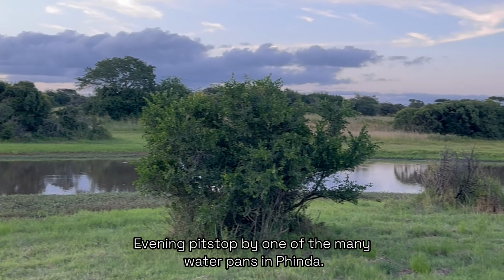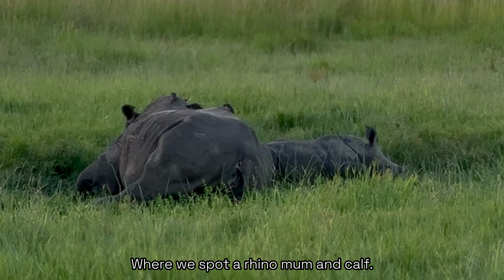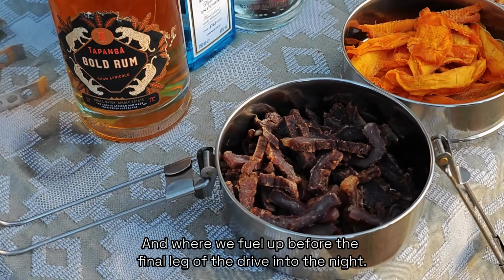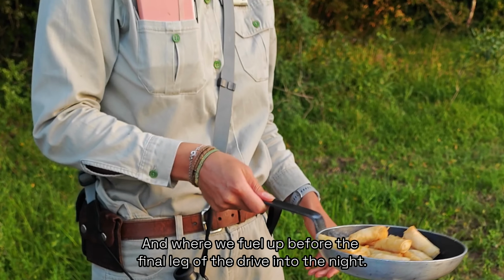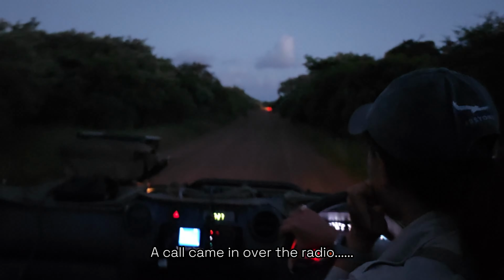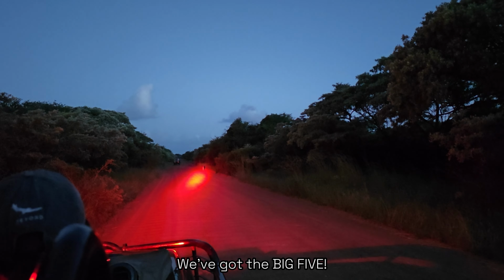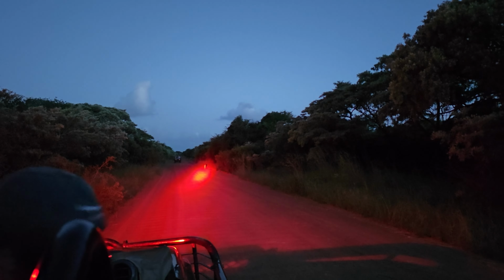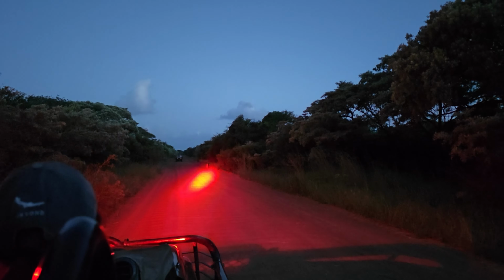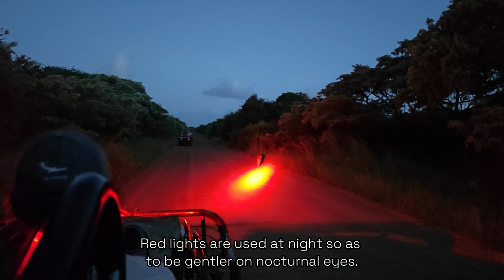Evening pit stop by one of the many water pans in Phinda, where we spot a rhino mum and calf, and where we fuel up before the final leg of the drive into the night. A call came in over the radio. We've got the big five. Oh my gosh. Wow, look at him. Red lights are used at night so as to be gentler on nocturnal eyes.